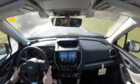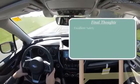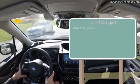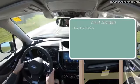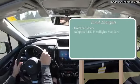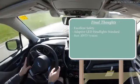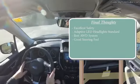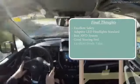But ultimately, when it comes to my final thoughts here of the 2021 Forester, excellent when it comes to safety, and Subaru always takes a lot of pride in their safety ratings and really overall safety in all of their vehicles. I've seen interviews with those Subaru executives really taking pride in that, so that is pretty cool. Love the addition of the adaptive LED headlights across the board. That's super nice, especially at night. Best all-wheel drive system in existence, of course. Really good steering feel on this one as well. That is one thing that really surprised me when I started driving this. So that's pretty cool. Of course, you have excellent resale value. It's pretty much a Subaru thing as well.